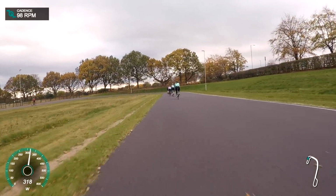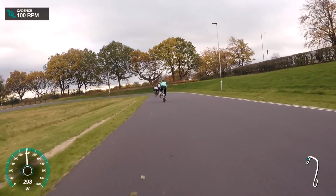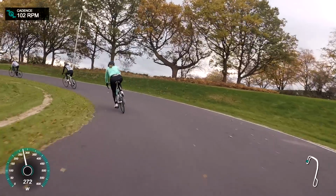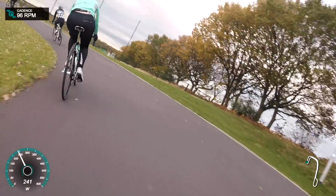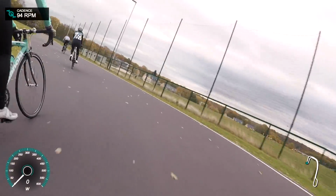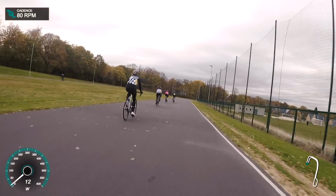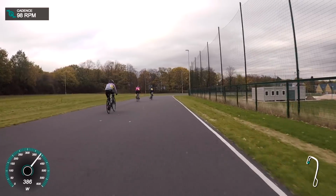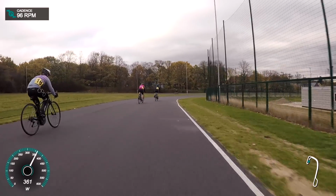Because I feel like the second race that we did, it felt much more like we were just in one group. Whereas in this one, we did break off. So these are the people that I think maybe were a lap ahead, maybe. Well, I am, because I'm out at the front. Everyone did so well on this race.